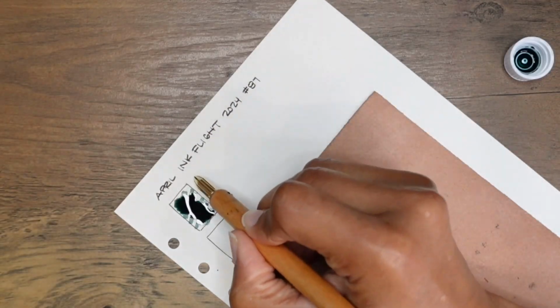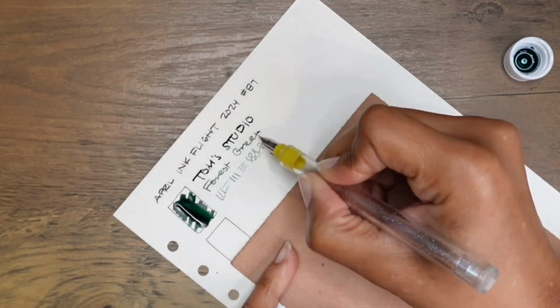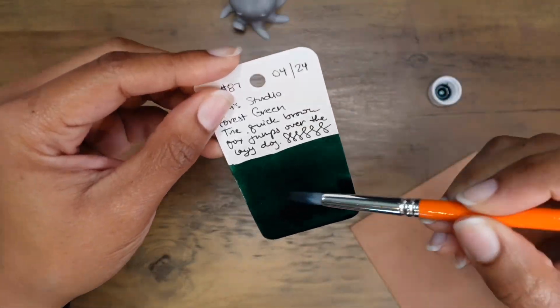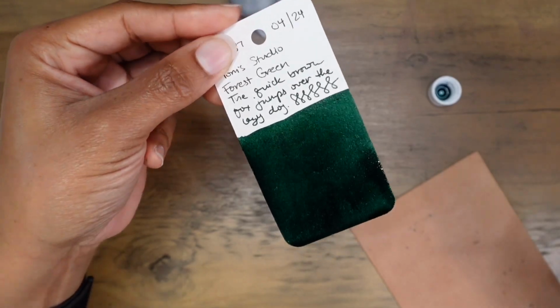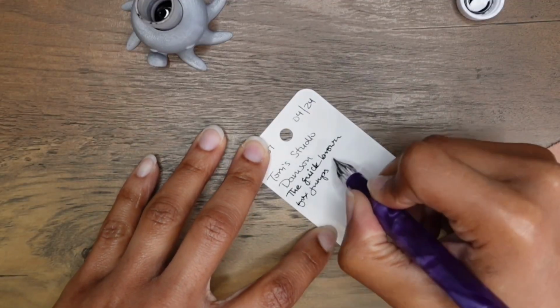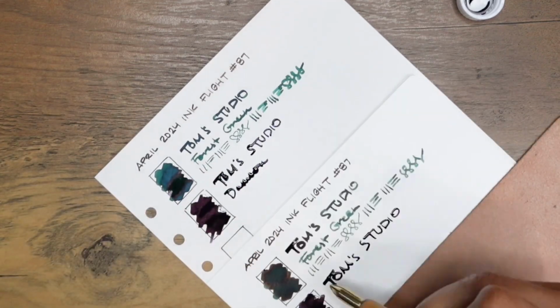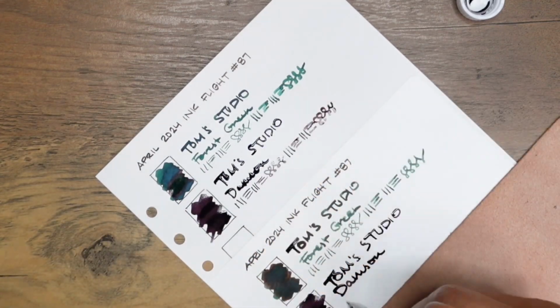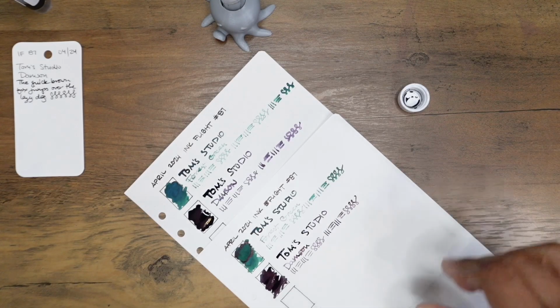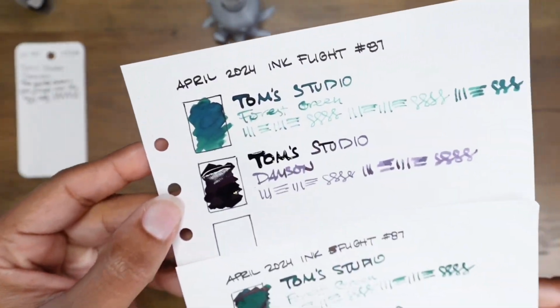This lush green with a hint of sheen draws its inspiration from New Forest in southern England. This is a beautiful deep green color. Oh, I like that. Yes, I like it. Tom's Studio Damson. You'll want to pick this deliciously juicy dark purple ink once you see its sweet shading. Oh, nicely done. I love this purple. This is nice. Yeah, Damson looks really good.